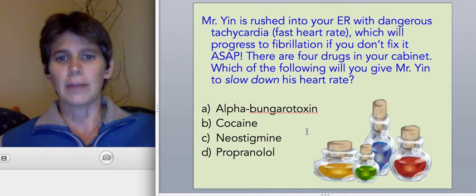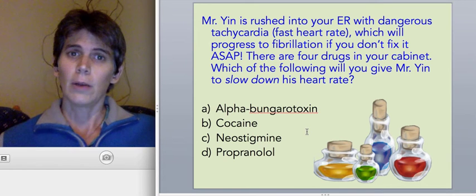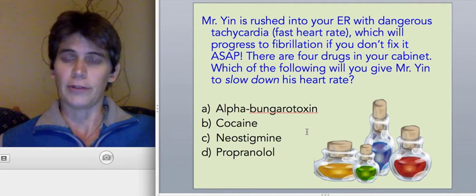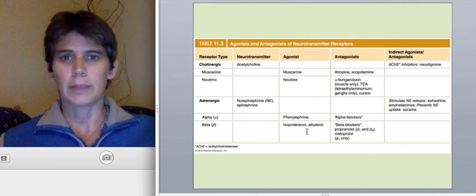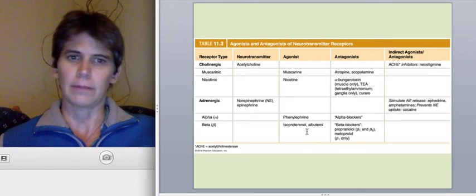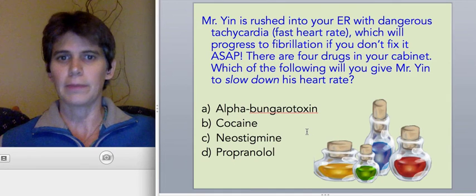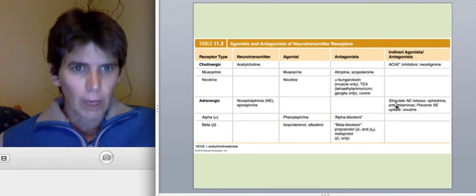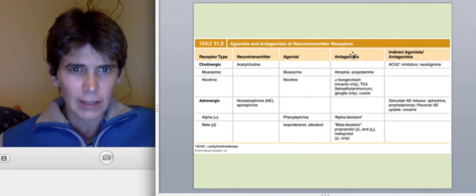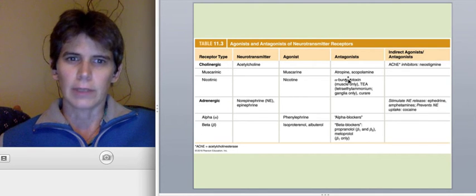Now you might look at these and be like, how the heck am I supposed to know what any of those drugs do? Well, you don't have to memorize what these drugs do, but there is a lovely table in your book which you would be expected to use, for example, during the team application, which would allow you to answer this type of question. So if we look at this and say, okay, we're going to try to slow down Mr. Yin's heart rate, would alpha bungarotoxin work? Well, alpha bungarotoxin is here. It is an antagonist to nicotinic acetylcholine receptors.